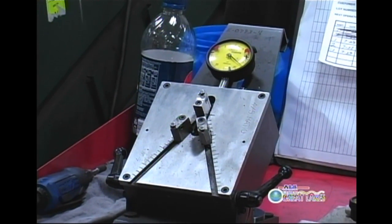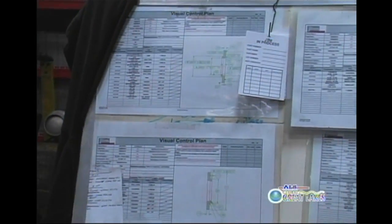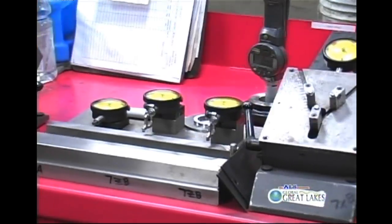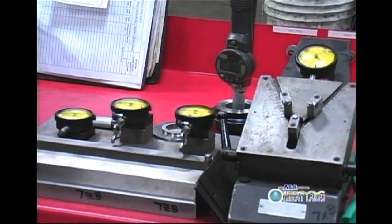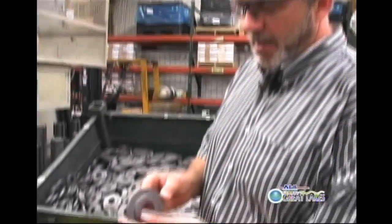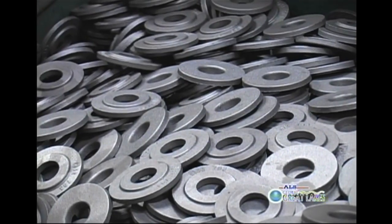Again, this cell is equipped with all the gauges that we need for the operator to monitor his operations throughout the cell. We run the visual control plans. All the information is listed. The gauging frequency is listed, and the gauges that he needs are here on the table. The castings for this particular cell come out of Ohio. We machine the parts, and then we send them back to Ohio.